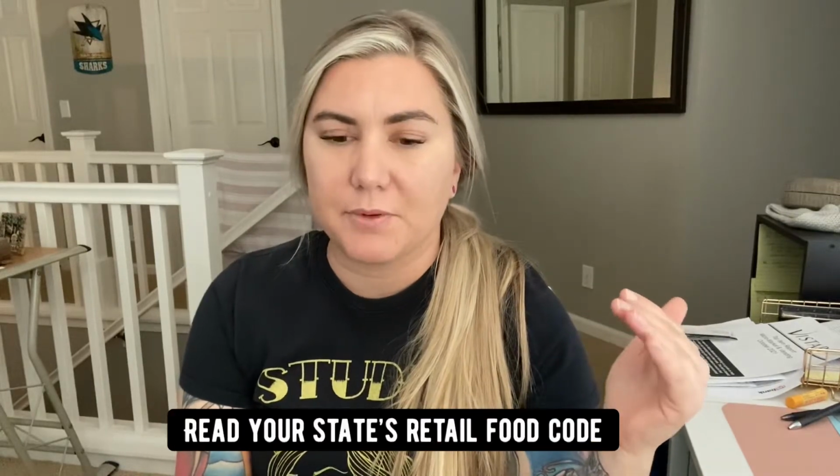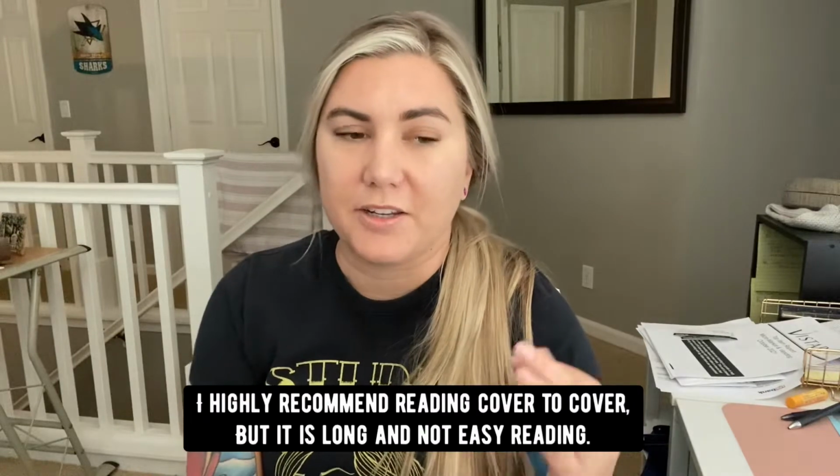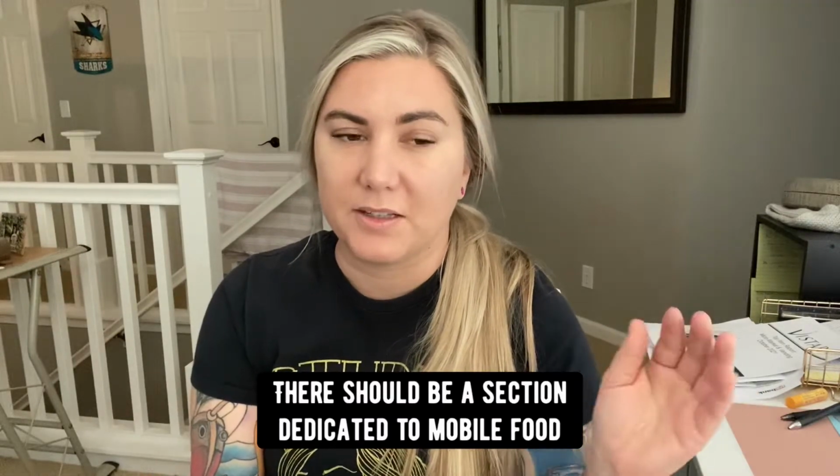So if you go and you read, ideally, if you're running any kind of food operation, all of the knowledge in the code is good. But if you look through the table of contents and find mobile food specifically, usually that has most of the information pertinent to your specific mobile food operation.